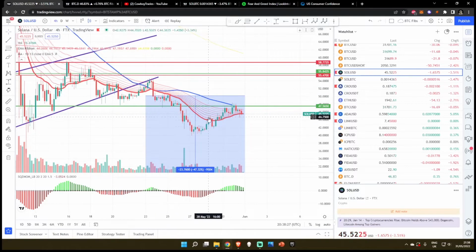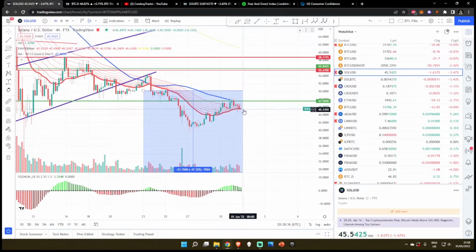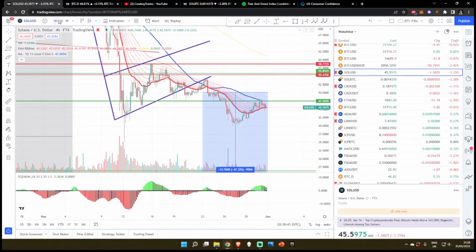I don't see... Yeah, it doesn't look like we're winging out. It doesn't look like we're going to higher price targets. In my opinion, it is probably the time that we are going to roll back down. Now, on Solana, the EMA ribbons on the 4-hour, we've just got rejected from them.